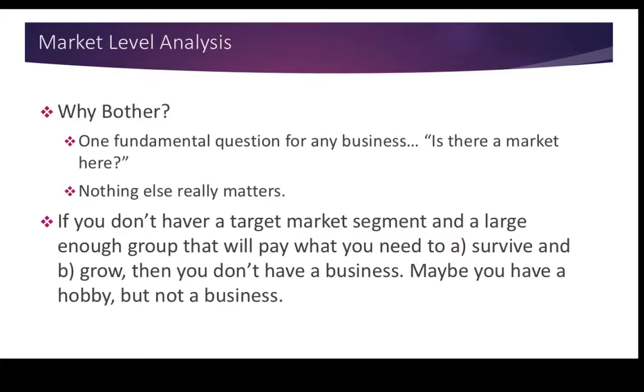Because if you don't have a market, you don't have anything else. If there's nobody who cares about what you're doing, there's no point in doing what you're doing. You can be spending a lot of time, a lot of money, a lot of effort. For what? To come up with a beautiful product that doesn't work? I've done that. Later on, I'm going to show you an example. And it sucks. Okay?